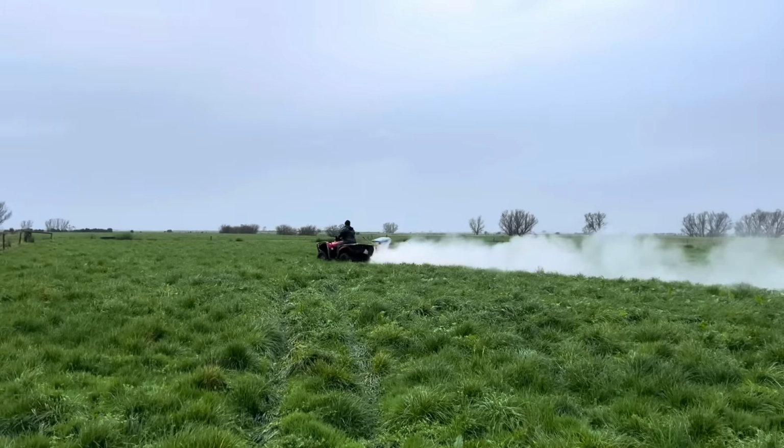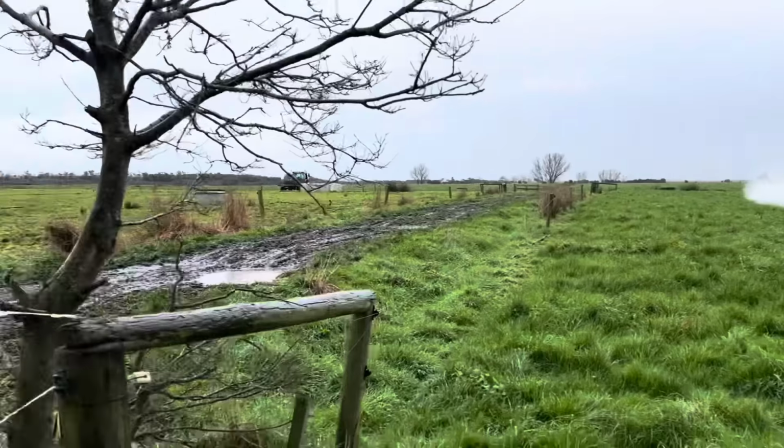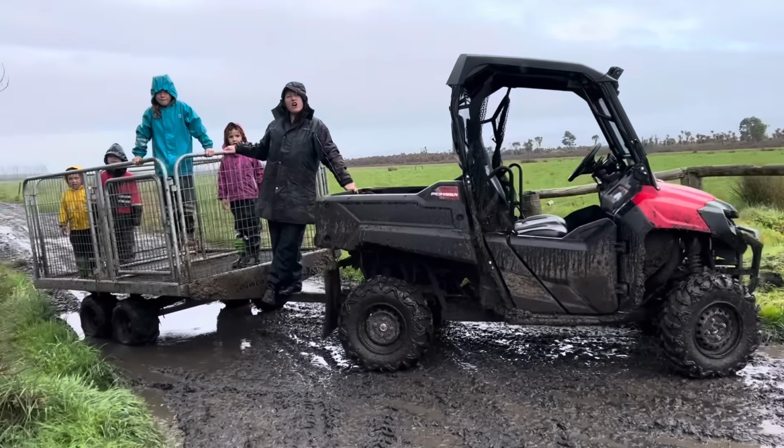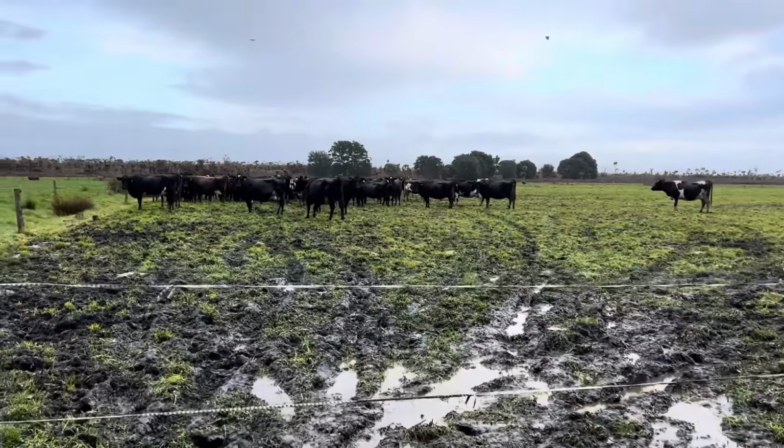There he goes without a tyre. Still nagging. If it was the other tyre, it would have worked. That's actually true.